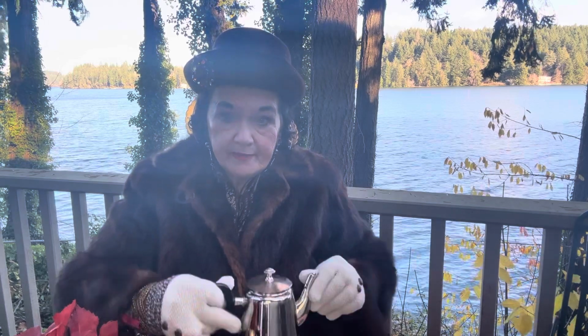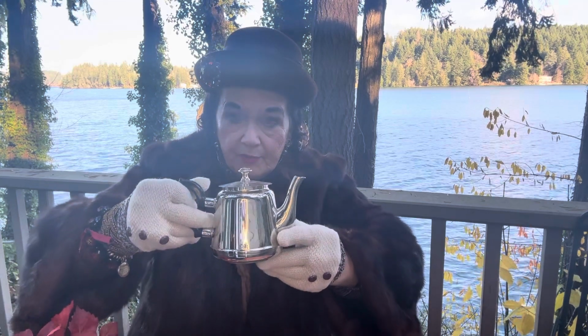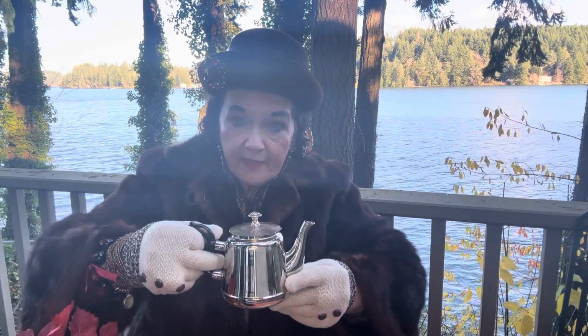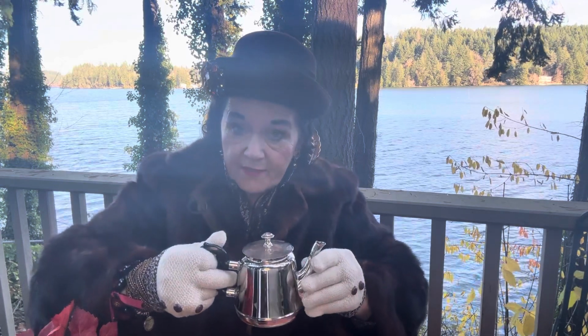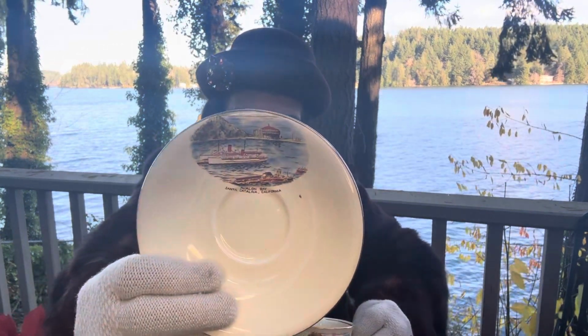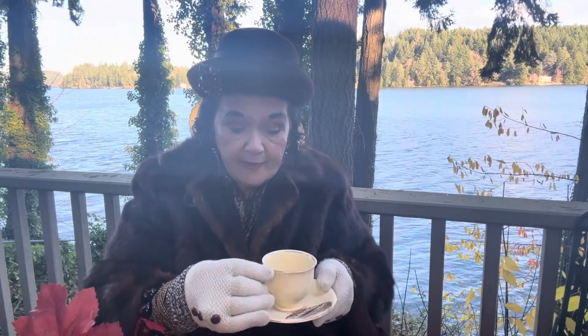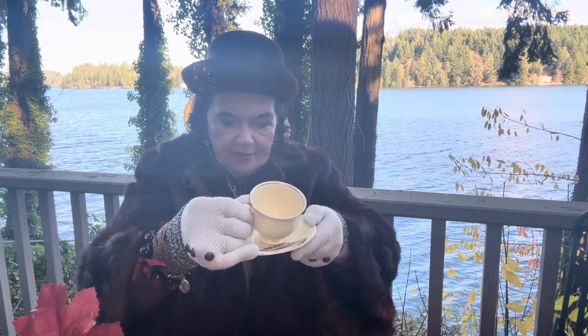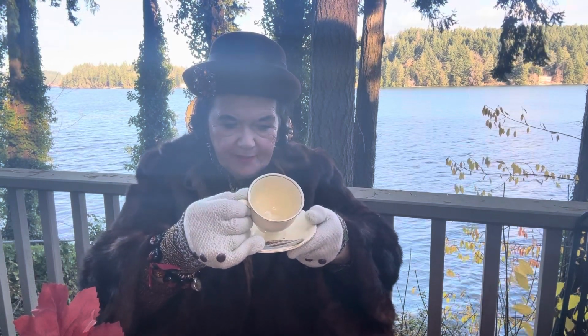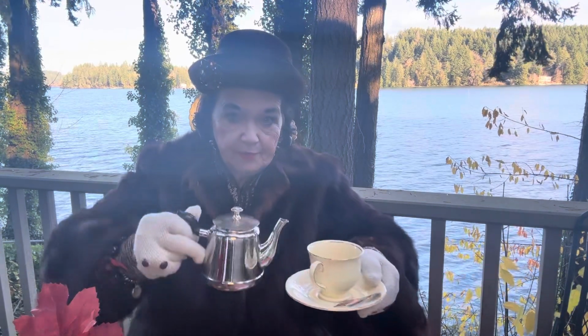Now my little pot, this is the kind of little pot you would find on a train or a boat. Individual, heavy silver so that it retains the heat. And often, I'll show you this cup first, they would have a cup that had the view of the ship, you see? And it would be the name of the ship, or the hotel, or the train line. And this one is really special. And it's a ship that is in Avalon Bay. Beautiful. So I am going to pour this now.